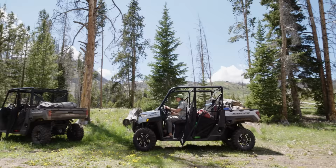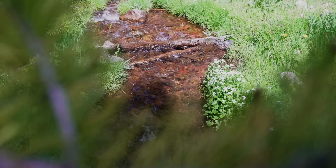Got a nice little setup. Already got some chairs out here, some nice cut logs. We got some clean running water right here. It's as good as you can get.